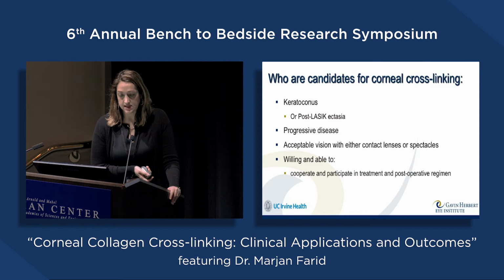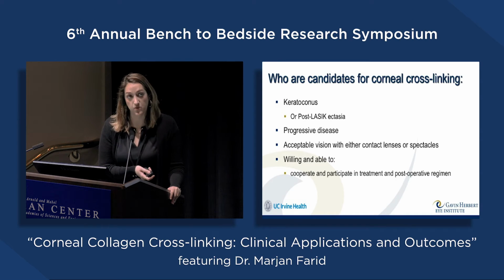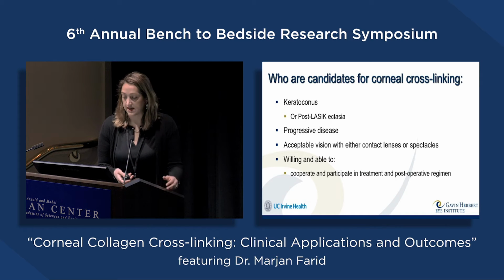So what does cross-linking do? Cross-linking is for candidates who have either keratoconus that is progressive or post-LASIK ectasia. These are corneas that are not yet so severe that they already require a corneal transplant. We ideally want these patients to have acceptable vision with a rigid contact lens or with spectacles, and who are willing and able to cooperate through the procedure and postoperative regimen.